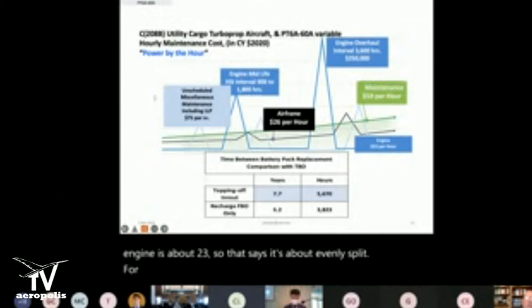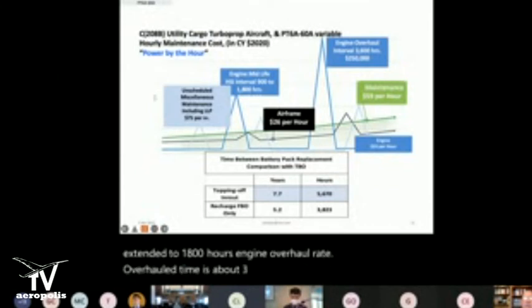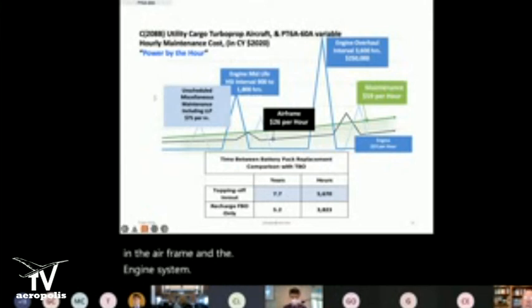For the engine, the hot section normally undergoes an inspection around 900 hours. For the PT-6A, it's been extended to 1,800 hours. The engine overhaul time is about 3,600 hours. The cost shown here is through a contract arrangement called Power by the Hour certification by the engine manufacturers. In addition, there's some unscheduled maintenance that occurs in the airframe and the engine system. This becomes then an estimate of the maintenance cost.